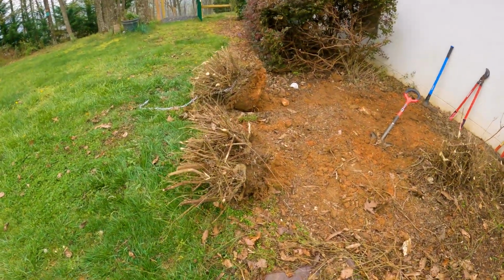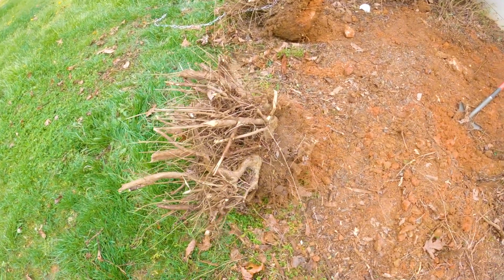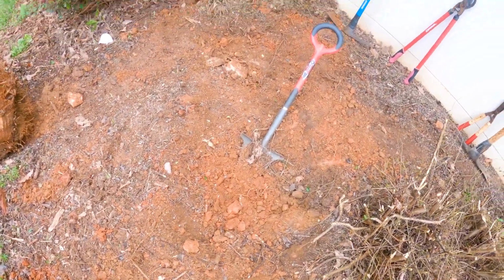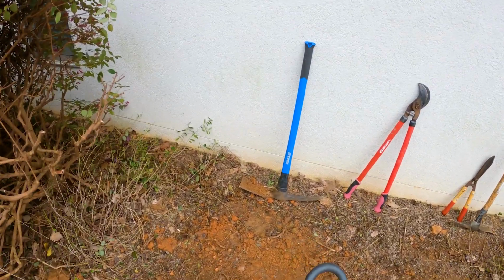The rain did let up for a bit. I didn't quit. And I got this one out of the ground without having to use the Troy-Bilt. But I did use the mattock a good bit on it. There were some stubborn roots going straight down. So that's the old fashioned tool that I used to use to get them out.